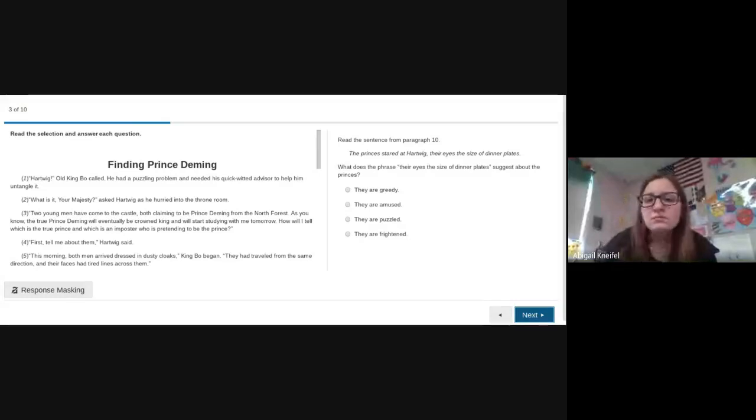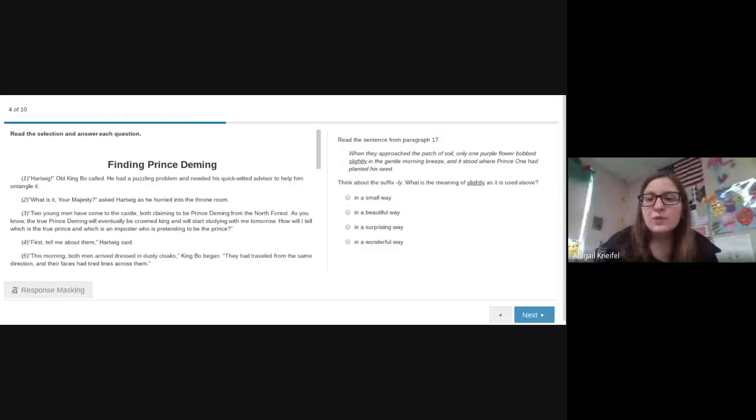Number 4, read the sentence from paragraph 17. When they approached the patch of soil, only one purple flower bobbed slightly in the gently moving breeze and stood where the prince once had planted a seed. What does the suffix mean in slightly as it is used above?